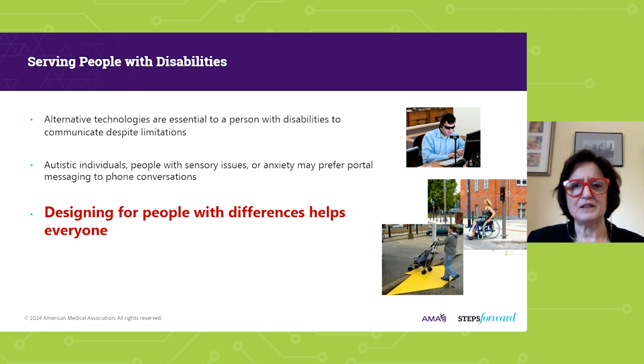For people with disabilities, alternative technologies are so essential to many people with communication issues. Autistic individuals, people with sensory issues, anxiety, may prefer the portal messaging to phone conversations. Making a phone call can feel very intimidating. And I also share this important message that designing for people with differences helps everyone. We all know that a curb cut is really important and vital for a wheelchair user. But imagine all the other people it's useful for, like if you've got a baby stroller.